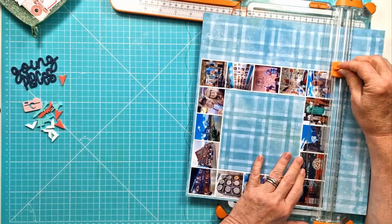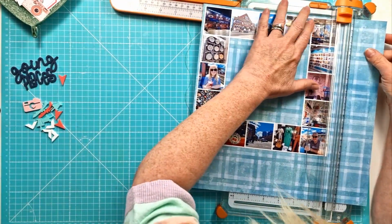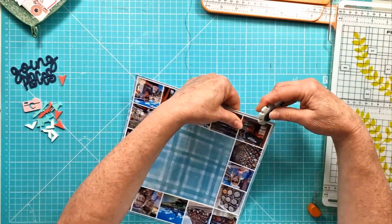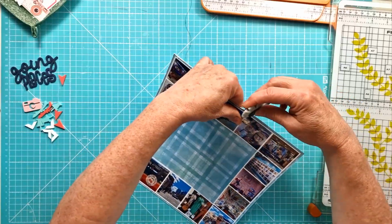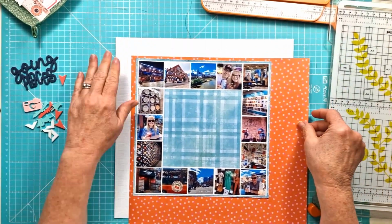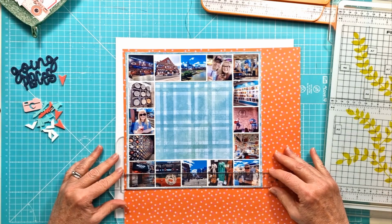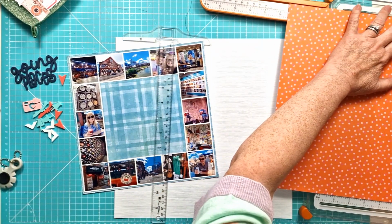So I have called out, it's the Paige Evans Adventurous collection, and I'm just going to use a couple of the pattern papers from that. So I've got this sort of plaid check here in the blues, and I'm distressing the edges. Now, initially I wasn't sure whether I would keep that central piece or not. I'm going to sit that on a white background, and I thought I would add another contrast background just to really make that pop. And I love the orange here with this, it's got small pink dots on it. So I'm going to do that.